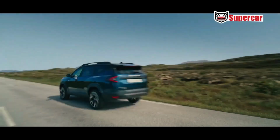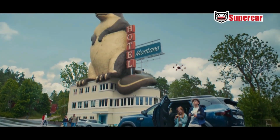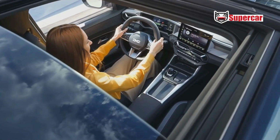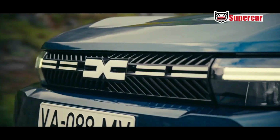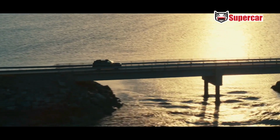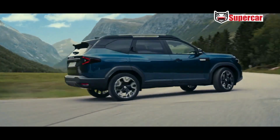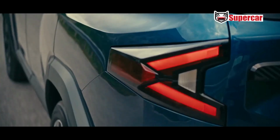The big decision: Bigster or bust. So there you have it. 7 reasons why you might want to hold off on that Bigster purchase. Look, I get it. The Bigster has a lot of potential. It's a good-looking SUV with a tempting price tag, but it's important to be aware of the potential downsides before you take the plunge. Do your research, weigh the pros and cons, and decide if the Bigster is the right fit for your needs and your lifestyle.